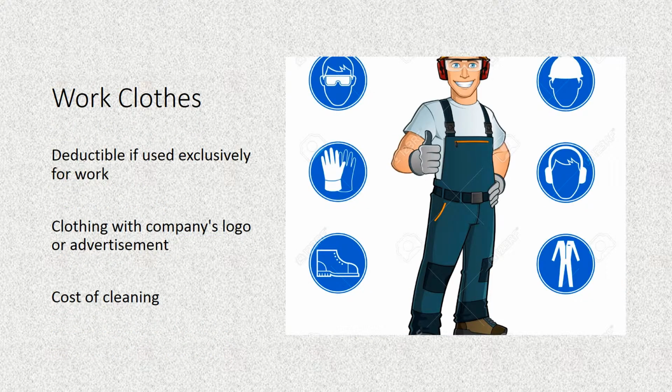Work clothes. Deductible only if unsuitable for streetwear or if it is a uniform. This includes costumes and protective gear. Clothing with your company's logo or advertising is fully deductible, even though the clothing may be suitable for streetwear. Cost of cleaning work clothes is also deductible.